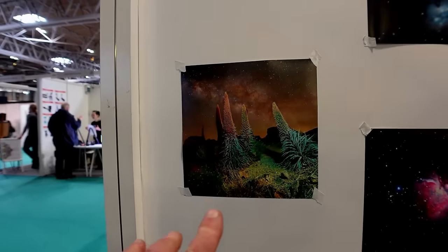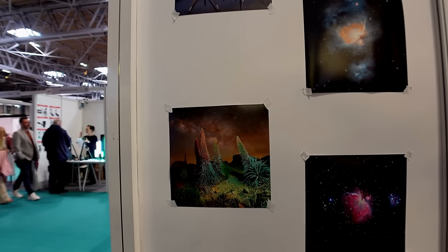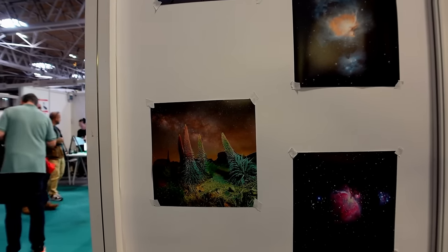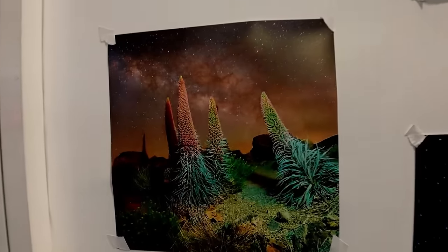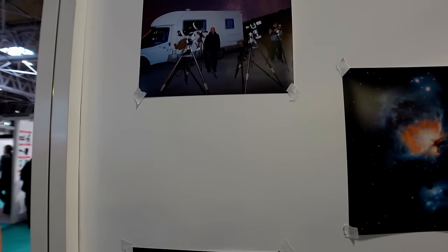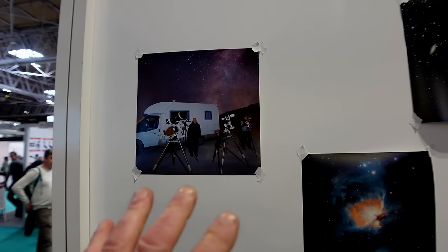These plants are called Tagonesti. They're indigenous to the Canary Islands. They only last about 6 weeks, from mid-May through June. They become bright red to start with, then they turn green, then they just die. That is incredible. They are fantastic plants. They can grow up to 6-7 foot tall. Wow.